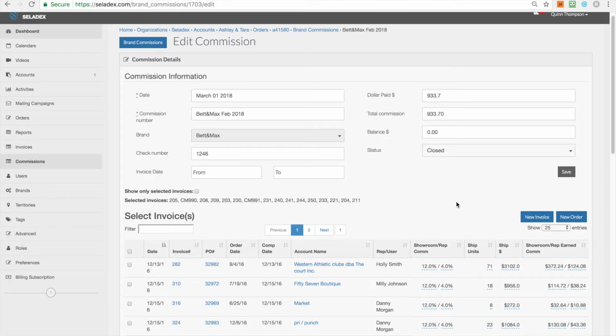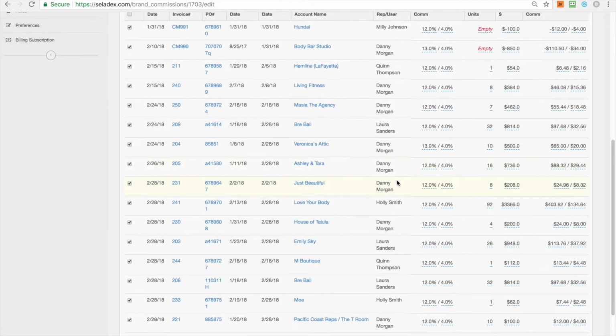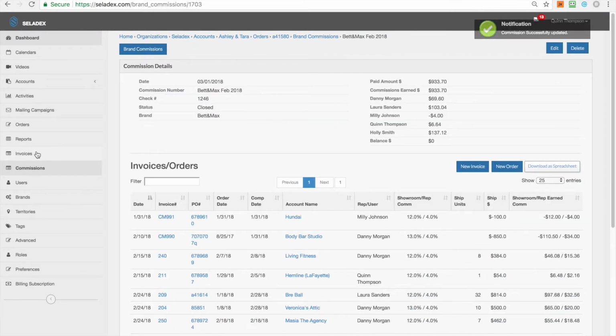To view only the chosen invoices that you previously selected, you'll use this checkbox to narrow the field. This brings up all of the invoices that were previously selected. At that point, you could uncheck certain invoices if you deem them not part of this commission, or again, modify any of the information you need here. That being said, let's go ahead and resave this, and let's take a look at invoices now.